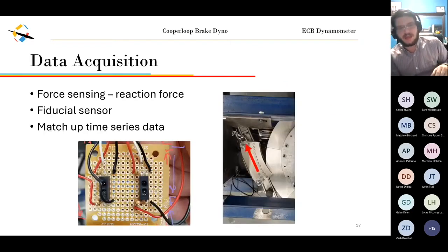We have multiple forms of data acquisition to get accurate braking speeds, to make sure that as we adjust the metrics of the brakes, we are able to understand which has the best effect on the braking speeds. We have a force sensor to measure the braking force, the reaction force that our system is giving. We also built our own fiducial sensors, which reflect light off of reflective tape on the flywheel and measure the amount of time between each reflection to understand how fast the flywheel is going.